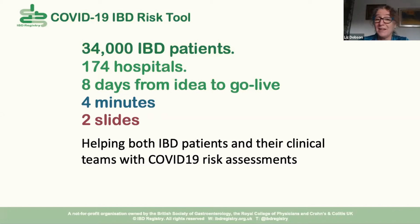The tool allowed people with IBD to assess their risk from COVID-19. It gave them a downloadable assessment at the end. It was also a showcase for collaboration with the BSG, with Crohn's and Colitis UK, the National Patient Organisation, with AIMS, our health cloud providers, and with a big mention for the huge support of the great Dr. Nick Kennedy. So we hoped we might be able to help a few people with IBD.